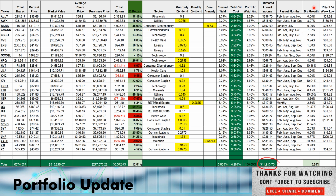Dividend growth year over year, and where that sits at 15% of a 52-week low. So total current shares sitting at 6,074.507 shares. Market value at 313,248,000. My purchase price, I have $277,676.22 into the portfolio. Total return, $35,572.45. Percent return here, 12.81.